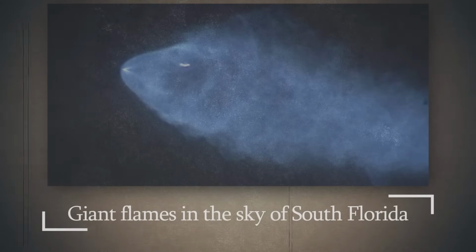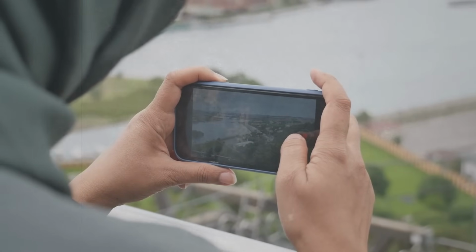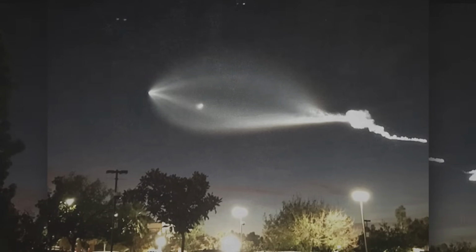Giant flames in the sky of South Florida. On February 9, 2021, a South Florida man was returning home from work when he suddenly noticed a flash of light, causing him to stop. Having recorded what was happening on his phone, Stewart witnessed an unusual phenomenon. At some point, a large white plume began to unfold across the sky, becoming larger and larger. This did not shock the worker, but rather amazed him because the phenomenon resembled a giant flame engulfing the night sky of Florida. As you know, this state is popular among UFOs.